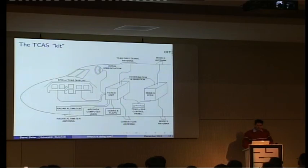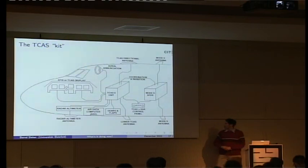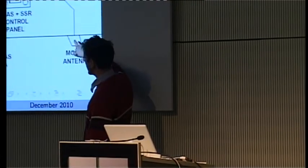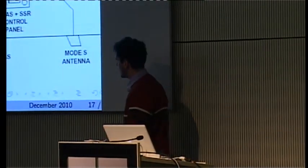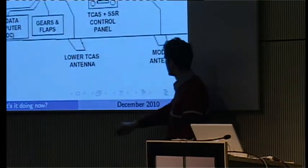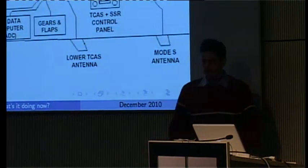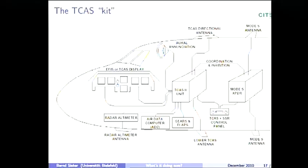This is the TCAS kit, this is the hardware. The details aren't very important in this case, but if you're really interested, you can ask me afterwards. This is the antenna that is normally used for the transponder. That is, if an airplane receives a radar signal, it responds with its altitude and identification with this antenna. This is the antenna that also receives Mode S transmissions from the other aircraft. So the aircraft see each other.